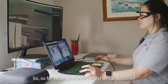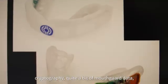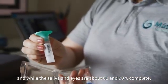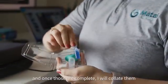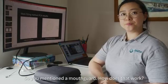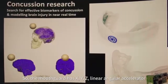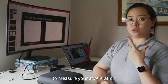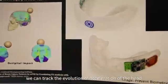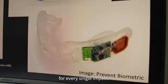So far we've processed most of our diffusion tractography, quite a bit of mouthguard data, and the saliva and eyes are about 80 and 90% complete. And once those are complete, I will collate them and perform data analysis. So you mentioned a mouthguard, how does that work? So the mouthguard has an XYZ linear accelerometer to measure your acceleration, and a gyro to measure your rotational acceleration. We can track the evolution of the acceleration of the head for every single impact.